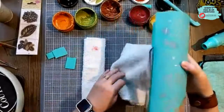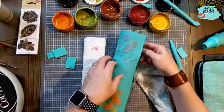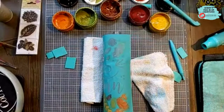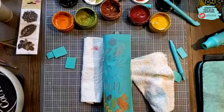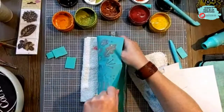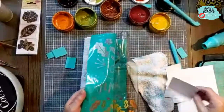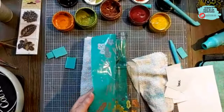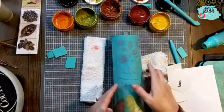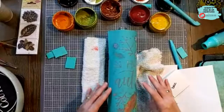Okay, so now I'm going to, actually, I'm going to grab a couple of little extra pieces of backer sheet just because I don't want that to lay back down and possibly pull everything up. I'm just going to stick some backer sheet down there just to kind of keep all that from sticking. Okay, so now we're going to turn back to this side. We'll finish this part up.